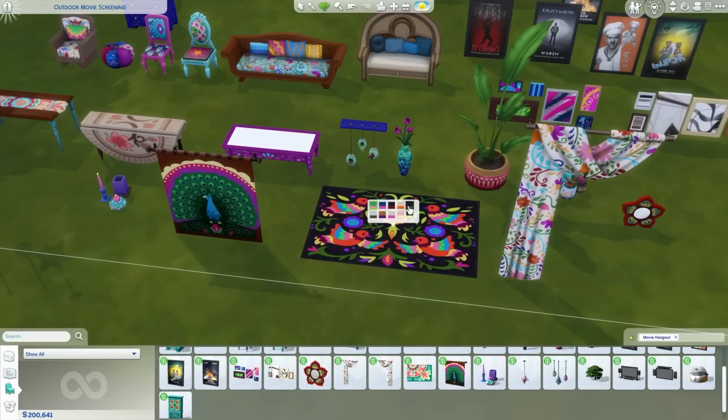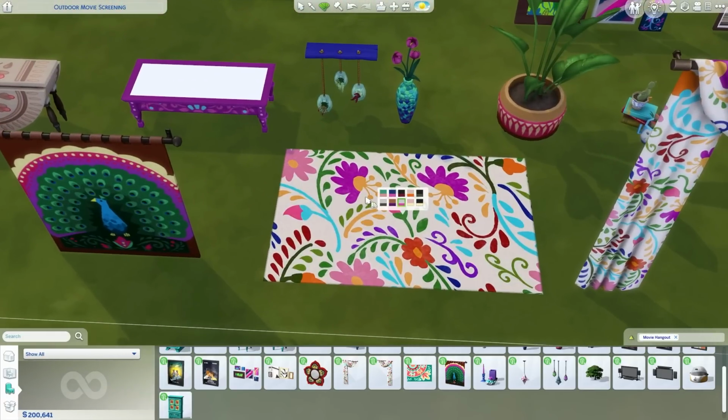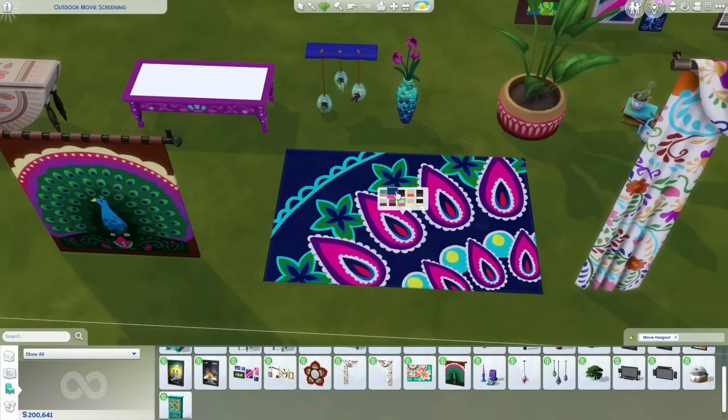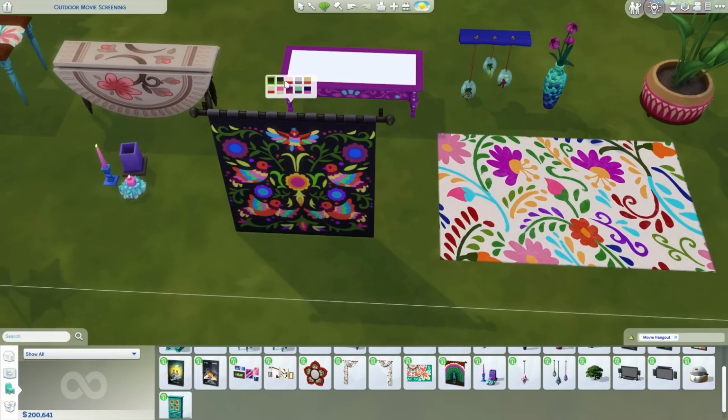My favourite objects are the rugs and the wall tapestry and the curtains. They come in a lot of really nice swatches. I always appreciate it when the Sims team make a lot of effort with all of the different swatches, so it was a really nice addition to see.